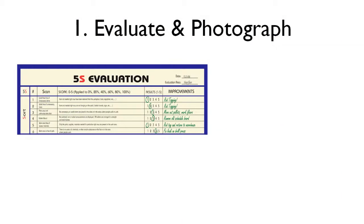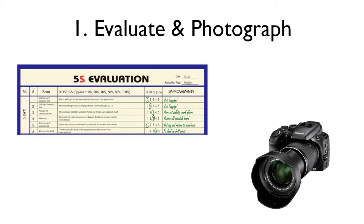Okay, so the first step of the sorting process is to evaluate and take pictures of the work area. And to help you get started, we've provided a 5S evaluation form in the resources section. Now, it's also extremely important to take pictures during this evaluation step, since referencing these pictures after improvements have been made can be very enlightening.